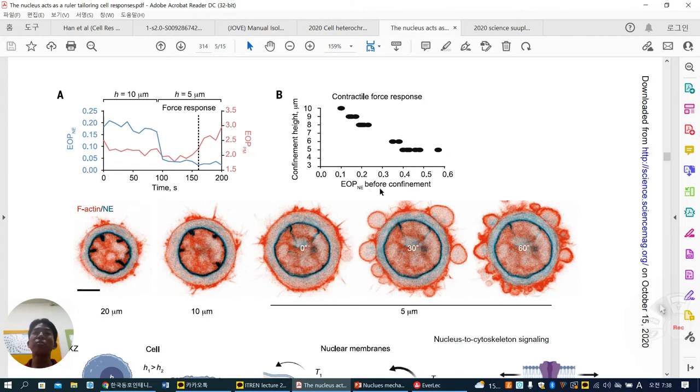This actually depends on the cell, some cells have different nuclear envelope excess. So before confinement, their height is around this. And then while they're confined, this.